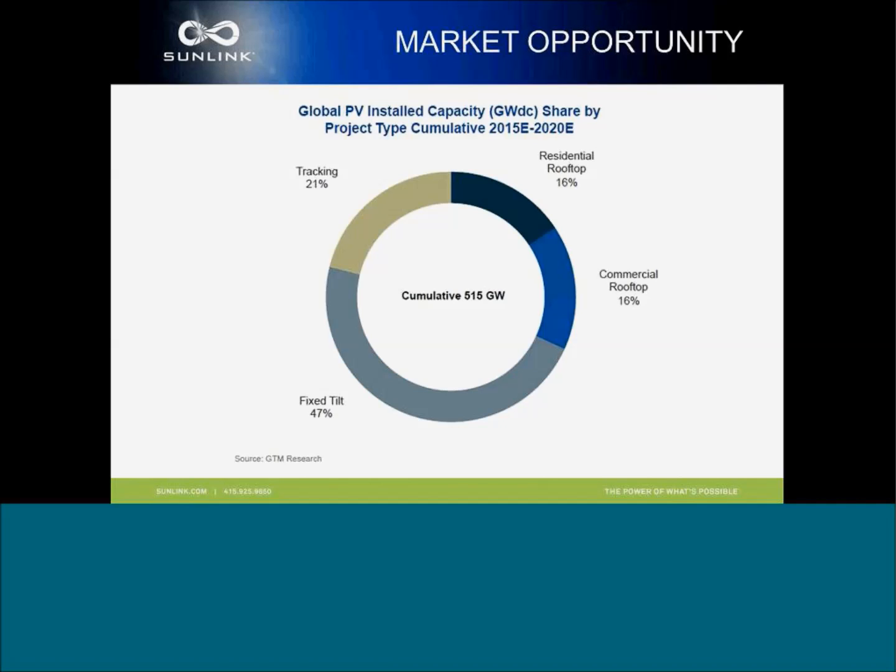India is in great need of additional power generation, and they're in the middle of making a decision whether they're going to go with renewables or they're going to go with coal. And this type of focus on solar is great news for our industry and really the planet as a whole.